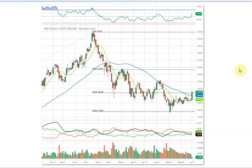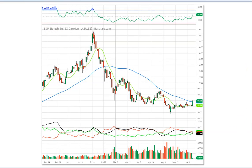Now, for those who want a little bit more punch, there is something called a 3X. Okay, these are the 3X stocks. If you want to look at it that way, S&P Biotech Bull 3X, LABU. Now, these ones you've got to keep in mind that they are much more volatile. The advantage is you can make more. The disadvantage, you can lose a lot more, a lot faster, and there is time decay. So it helps to get the timing right.